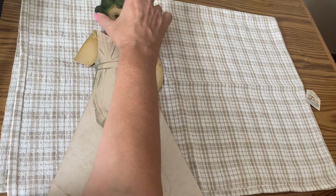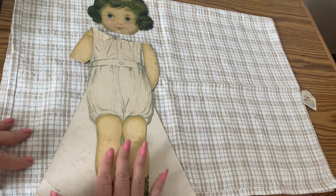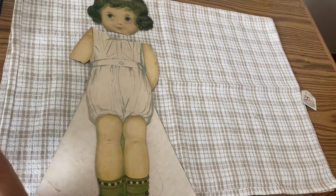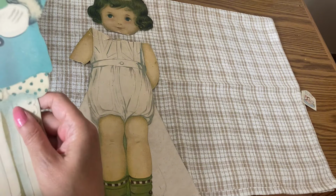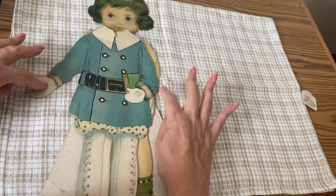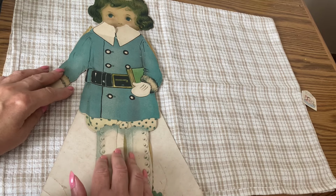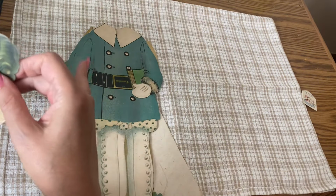It's torn, but we can still see the clothes, let's put it that way. So these are the undergarments and the little shoes. And the first outfit is the winter outfit, with mittens, a crane book, it's double-breasted. Let's get it straight on there. This has a hat, so let's put the hat on.